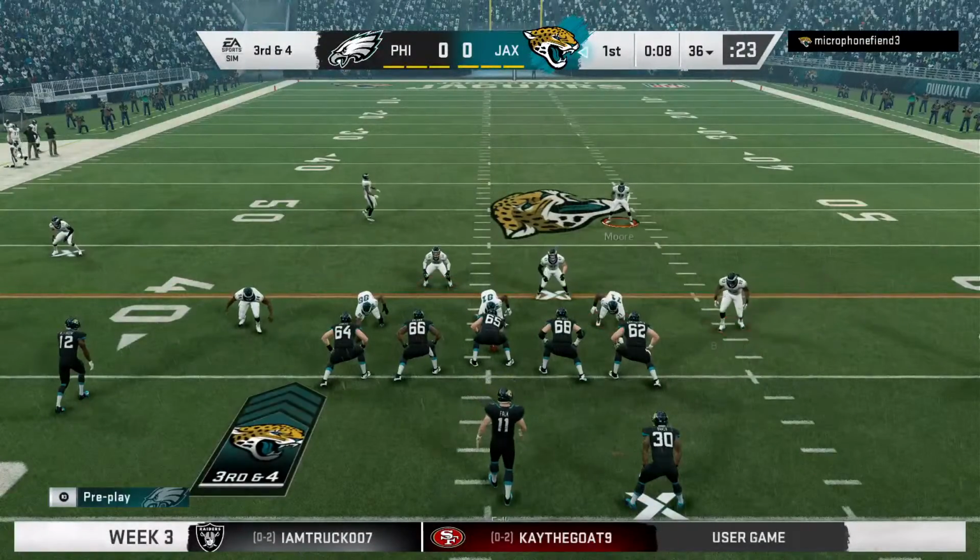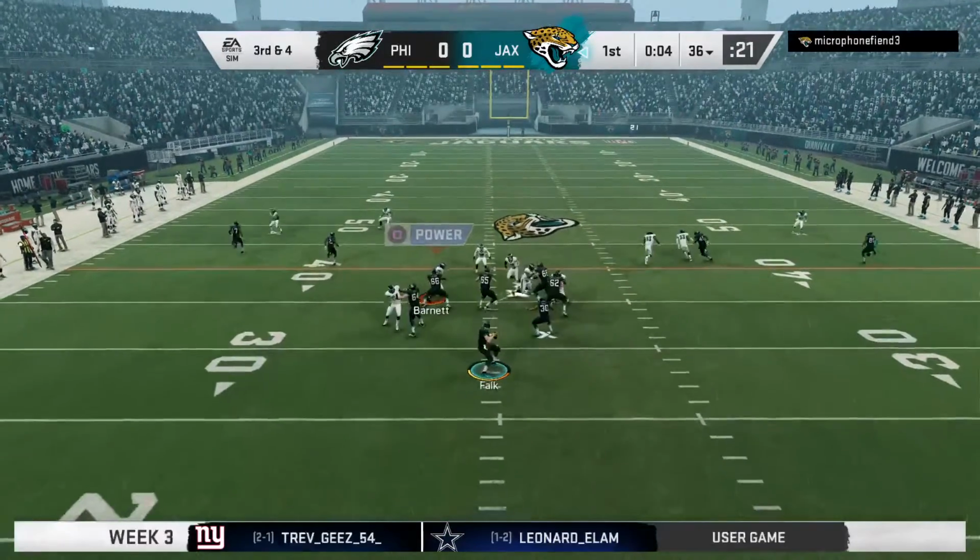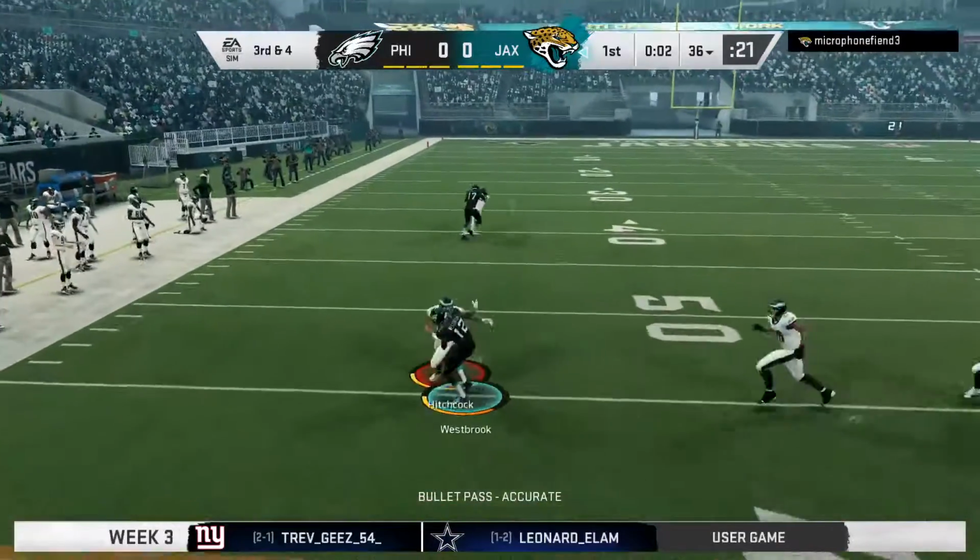70, Indy. What's tight? Tight is right. What's tight?